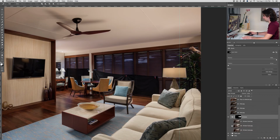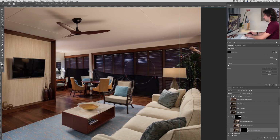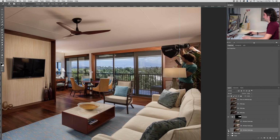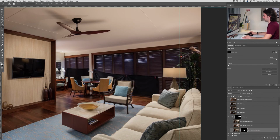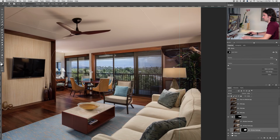I can then expand that group, and one by one, I'll start painting back in using a black layer mask those window frames. So go ahead and Alt-click to add a black layer mask on this Add Layer Mask button. Everything expanded here, go on and turn on layer number 9. And you're going to Alt-click to add a black layer mask, take our brush, and within that group, everything in this group has that mask already applied to it. Make a new mask and start painting in those windows.